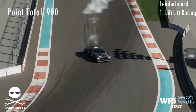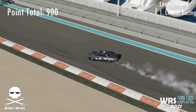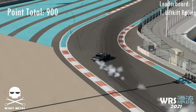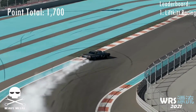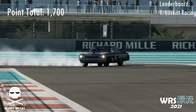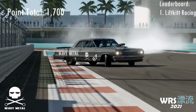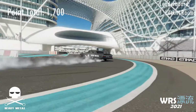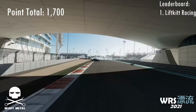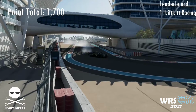Some slaloms and a big slide and more slaloms, and she's still going. That's massive, 800 points for all of it, with several bonuses applied for time. That's the record for a single drift so far. And hard into that corner, keeping it going, really sliding that back end, and it's still going, and still going.